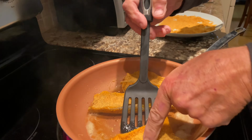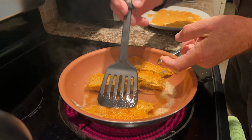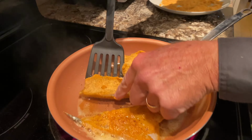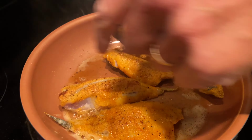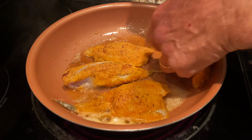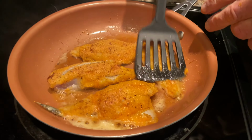I'm using my finger, which is legal. Look, there's the coating on there. The reason I'm flipping them over before they start curling really bad is I want to make sure they flatten out so that they cook evenly. And you cannot have enough butter. And these are almost done.